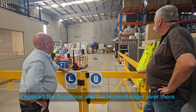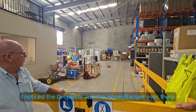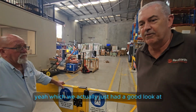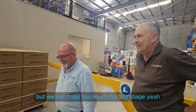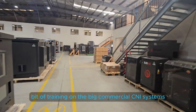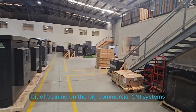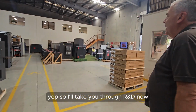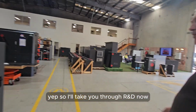I noticed the DropBear and the HoneyBadger over there are just conveniently covering over the secret stuff. Which we actually just had a good look at, but we can't say too much at this stage. There'll be a bit of training on the big commercial C&I systems. Watch our website. That's right. And I'll take you through R&D now.